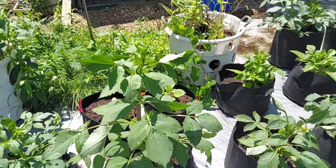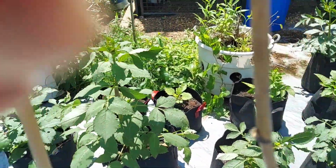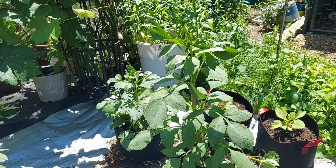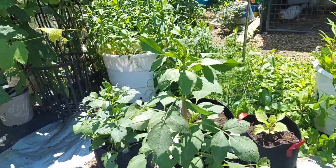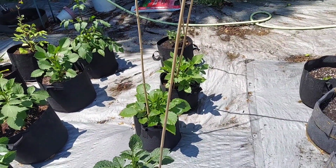Look at the height on this one. It's one of the taller dahlias that we have on the patch here. And mind you, these were started back in March. March 12th, I think. March something. And these here were started back in February.